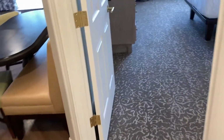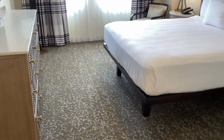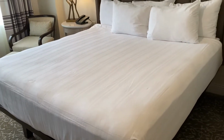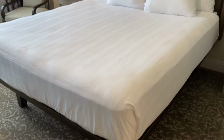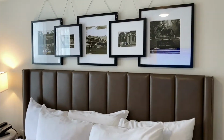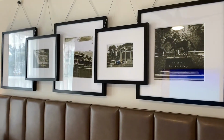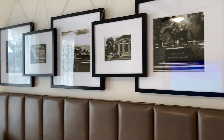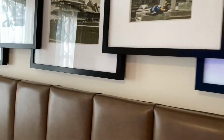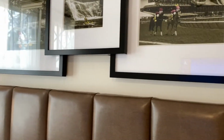We turn, go this way, and here is the bedroom off of the area. So a nice king size bed. Some nice artwork there above. Showing some different types of horse racing and some artwork with the characters on there. It's Mickey and Minnie racing and Goofy just kind of relaxing. There's Pluto down there just chilling, and Donald and Daisy.